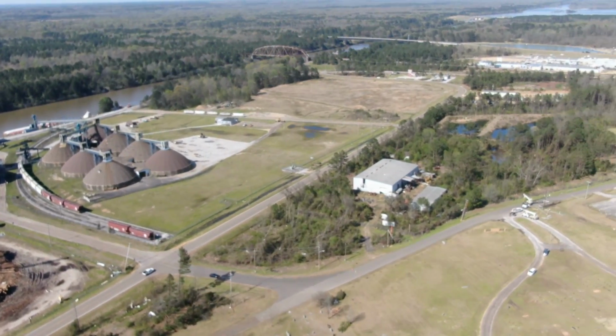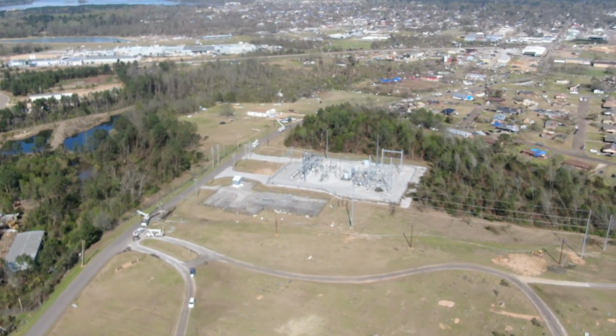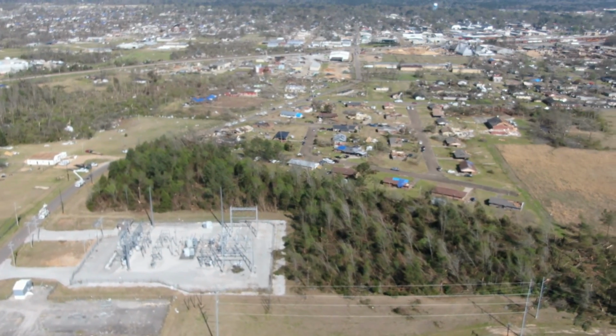I've unloaded lots and lots of logs at the mill, and those little dome-looking things over to the left, I've never known what those are. Like I said, I've been up there tons of times. Never know. So I'm sure somebody from Amory will know and can tell me what they are.